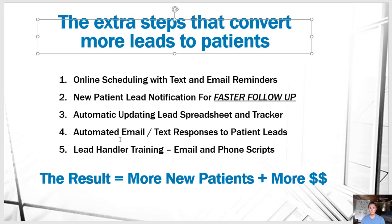And then lead handler training. So working with your staff. For me and my clients, we work with staff and actually train your staff so they know what to say, how to say it, what email templates they need to be sending out, what days, what times. Again, all of this is tested and reproducible, so you get consistent results.